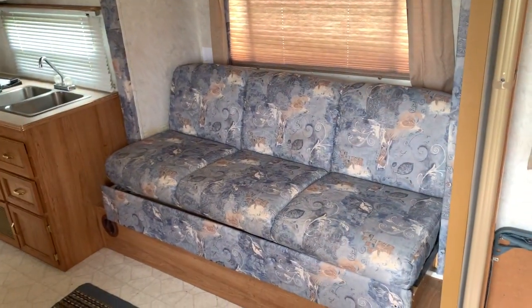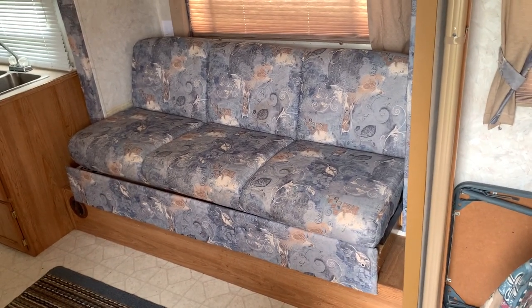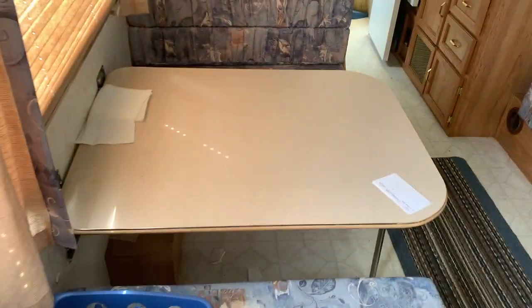This is the couch to where that's the slide out. I have taken a video of the slide out working that I'll post in with this. This is where you eat at your table, but it also collapses down into a bed. There's storage underneath both seats.